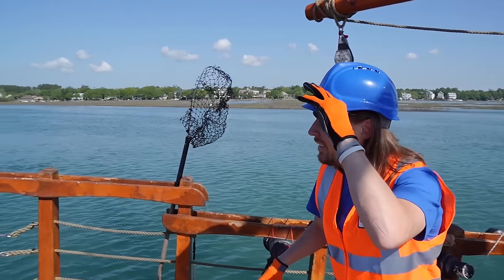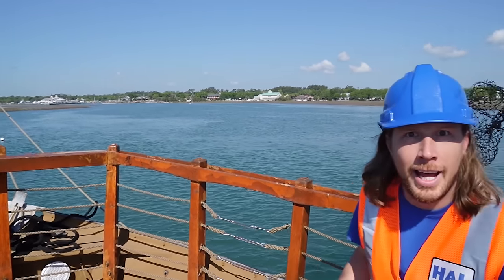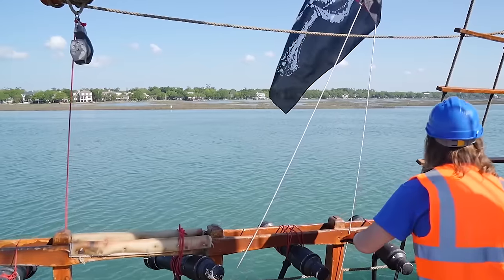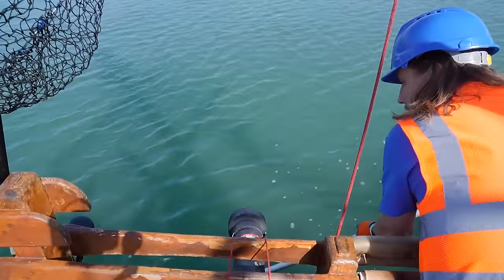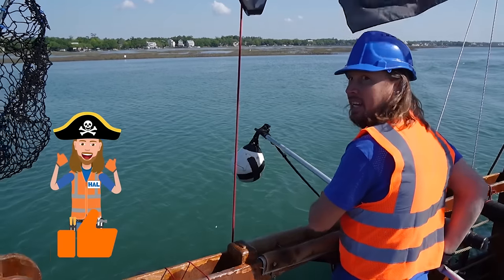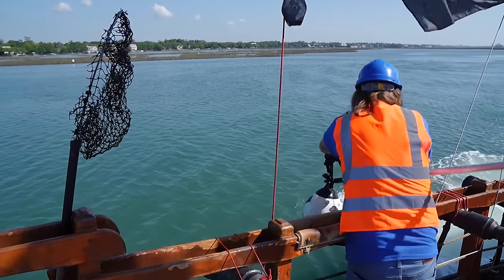Oh, look, my friends. You see it? It's a buoy. And it's got an X on it. Maybe that's our sunken treasure. Oh, ooh. Let's see. We've got a hook here. Let's see if we can hook onto it. Oh, wow. There it is. Oh, it's pretty heavy. So something's got to be attached to it.